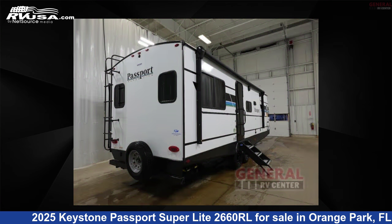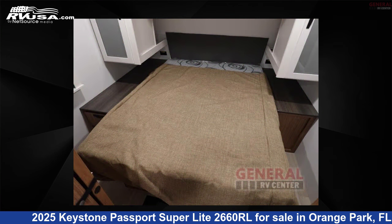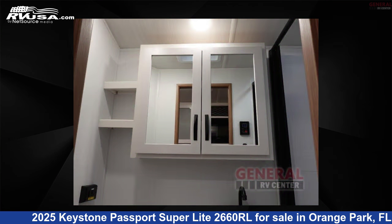This new Keystone is 30 feet 0 inches in length and features sleeps 4, slideout, and 54 gallons fresh water capacity. The floor plan layout of this travel trailer features front bedroom, rear living area.